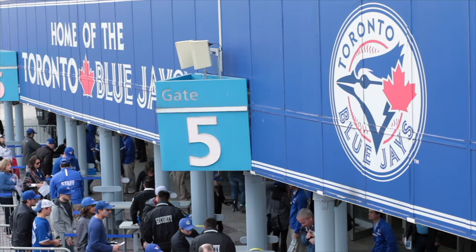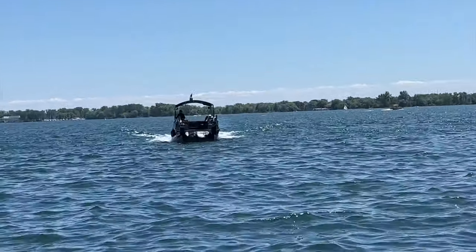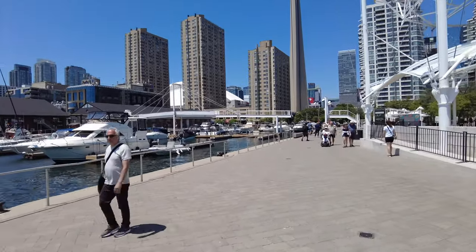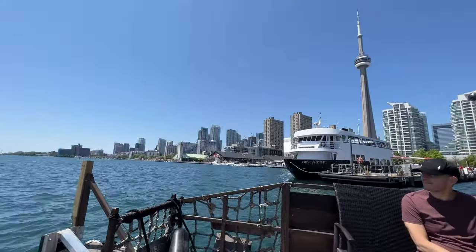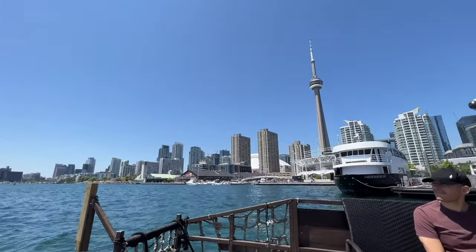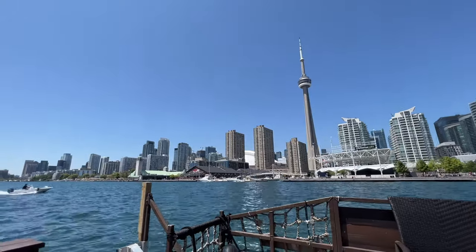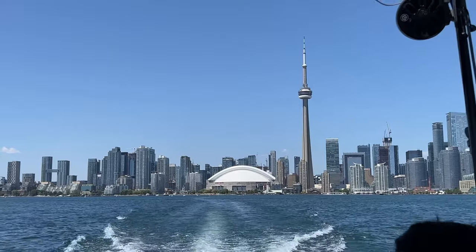The next thing to do is get out on Lake Ontario, whether it's a water taxi or a ferry boat or a booze cruise, just getting out on the water. Definitely something to do, especially in the summertime. In the wintertime, you're gonna see Lake Ontario is gonna be frozen over. So take advantage when that snow does melt, get out there on the water and check it out. Beautiful coastline. A water taxi ticket is around $10.